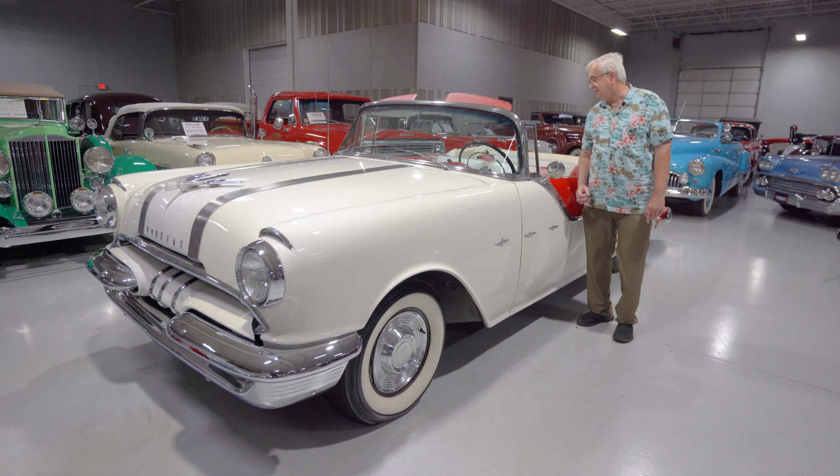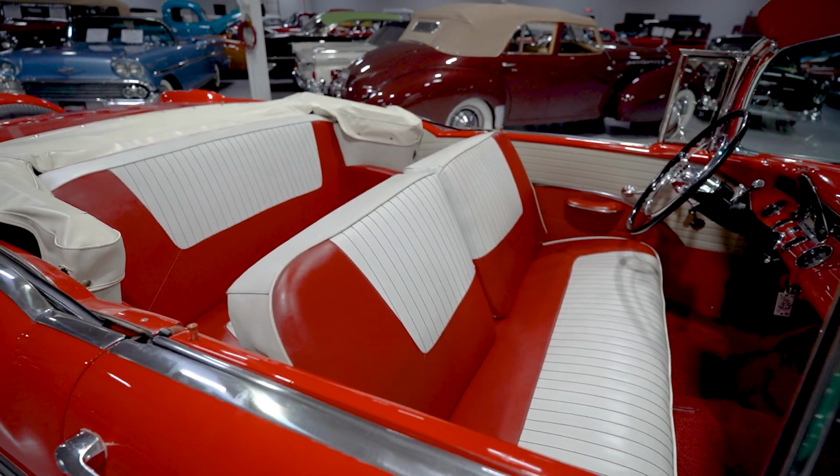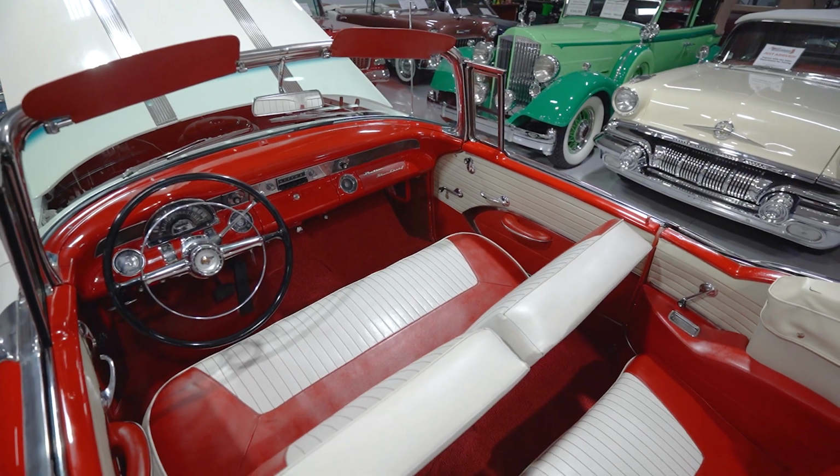Let's take a look at the inside on this car. Beautiful red and white ivory interior. Just look at how much attention to detail. There's so many different patterns.